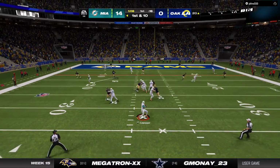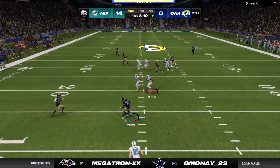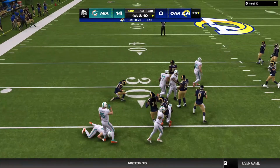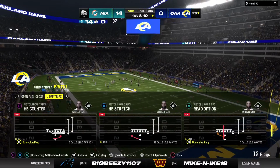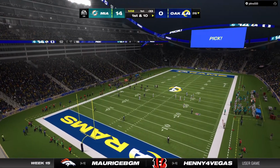They'll try and start this drive in the air. Oh, he tries to force it in, and it's intercepted. Greedy Williams picks it off. And the Rams are going to have it here just past the 25. The Rams take over first and 10.